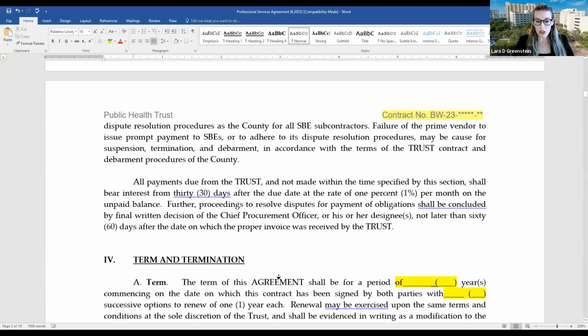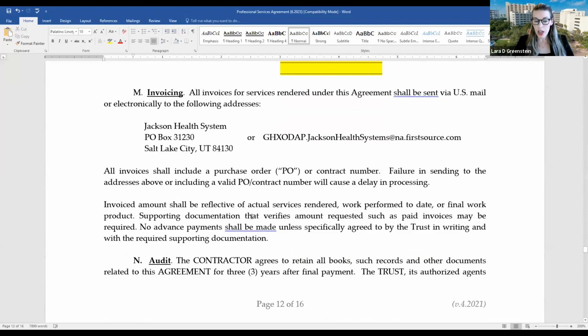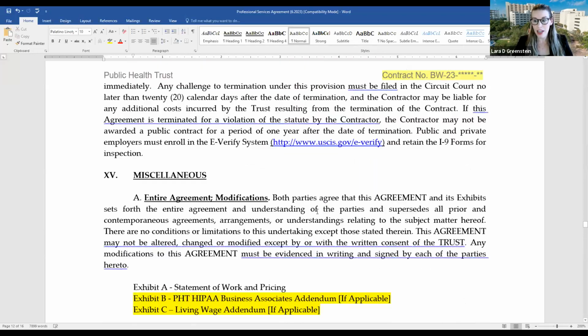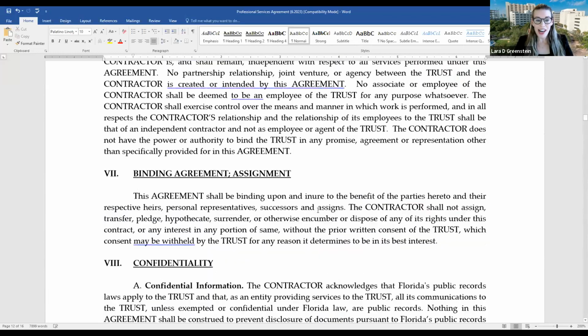I'm going to quickly skip and scroll down to our invoicing instructions, just so you're made aware. In order to have a complete and proper invoice, you need to include a valid purchase order number, the contract number, the information required here, the services rendered, work performed, the date. As long as you have that and you have a complete and proper invoice, then the clock starts ticking. I just wanted to highlight that because that is an important part of our terms of payment. Now let me scroll back up.